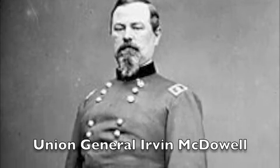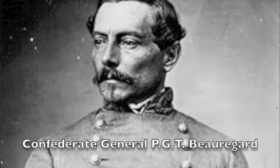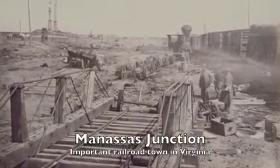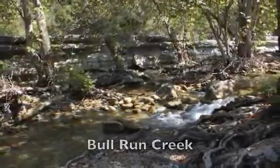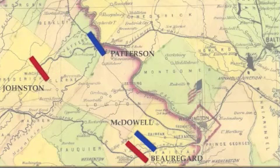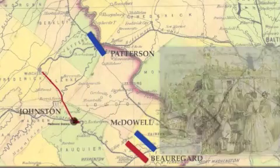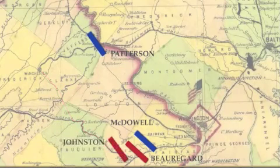In July of 1861, Irvin McDowell and the Union moved westward to confront Beauregard and the Confederates. Beauregard moved into a position to protect Manassas Junction, an important railroad city. The Confederates were concentrated around Bull Run Creek. As the Union soldiers began to engage the Confederates in the first major battle of the war, Confederate General Joseph E. Johnston slipped out of the Shenandoah Valley away from General Patterson and marched to the railroad town to be transported to Manassas Junction for the battle.